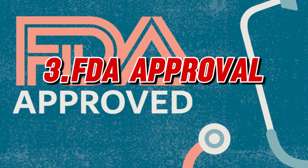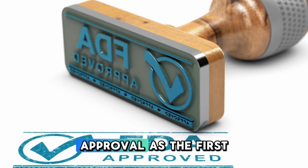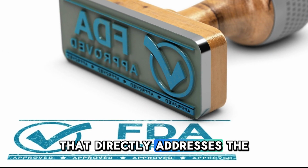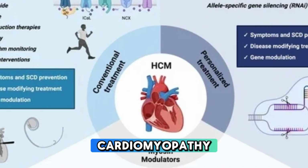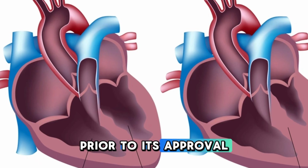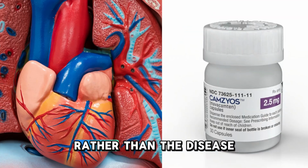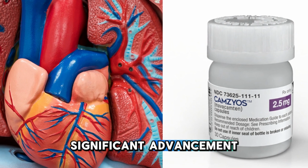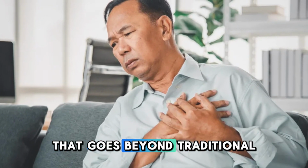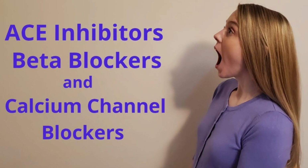Number 3. FDA approval. CAMZYOS has received FDA approval as the first medication that directly addresses the underlying pathology of obstructive hypertrophic cardiomyopathy. Prior to its approval, treatments for HCM primarily focused on managing symptoms rather than the disease itself. This approval marks a significant advancement in the management of HCM, offering a new option that goes beyond traditional therapies like beta blockers and calcium channel blockers.